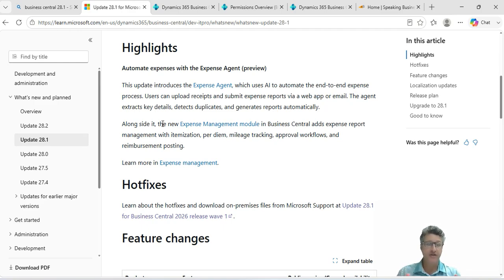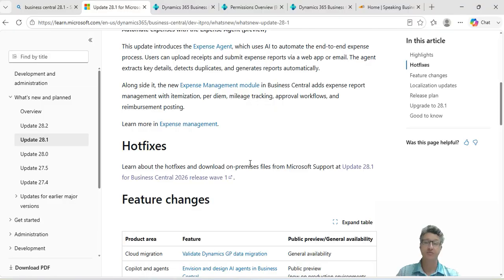In my opinion, the bigger announcement here is actually the availability of the new expense management module in Business Central. So it's kind of two separate things here. The first is a new module built entirely within Business Central that allows you to enter, approve, and record expenses for employee travel expense reports. So if you have any employees that regularly do expense reports, instead of having to do it offline or in a third-party app and then manually enter the information, these expense reports can now be processed directly within Business Central. There is a little caveat I'm going to get to in a moment here, but just stay tuned. That is kind of the lead story for 28.1.